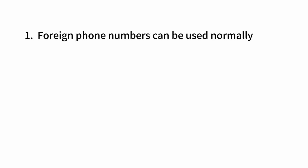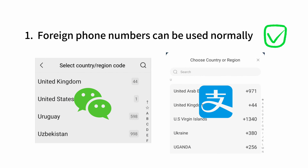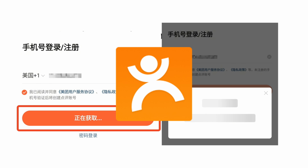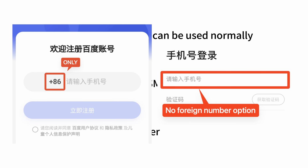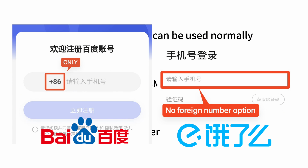Here are the three main scenarios you might encounter. 1. Some apps allow registration with an overseas number. In this case, you should be able to register and use these apps smoothly, like WeChat and Alipay. 2. Some apps have an option for overseas numbers, but the verification SMS never arrives for no reason, causing registration to fail, like Dianping, an app similar to Yelp in the US. 3. Some apps only provide a +86 option, meaning without a Chinese number, you won't be able to use them. Apps like Baidu and Ele.me, a food delivery app, and so on.